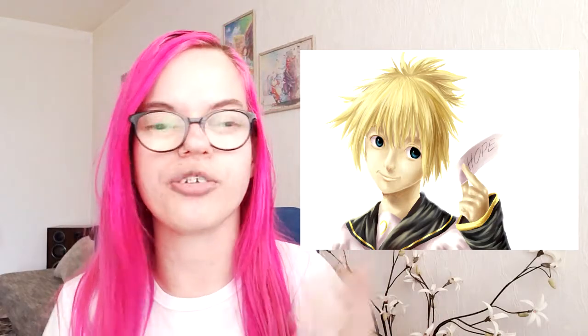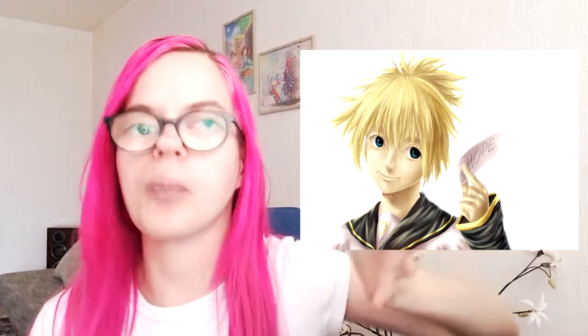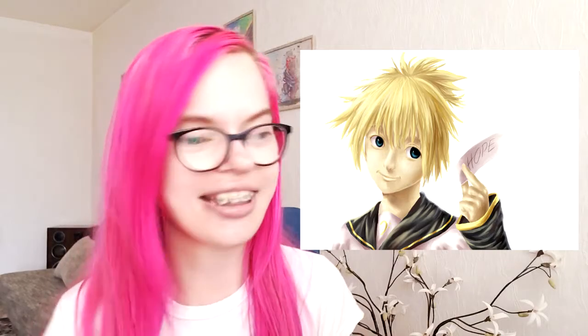The face kind of looks more real. Of course, the head looks kind of flat because I forgot to add the whole bump of the head. It's not like I forgot, I just thought it looked good, and now it feels like something's missing.